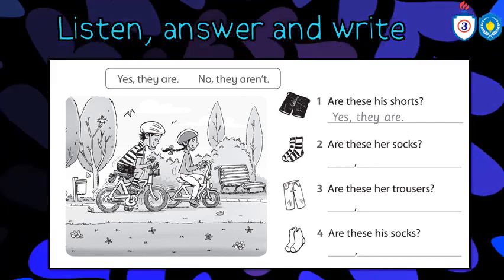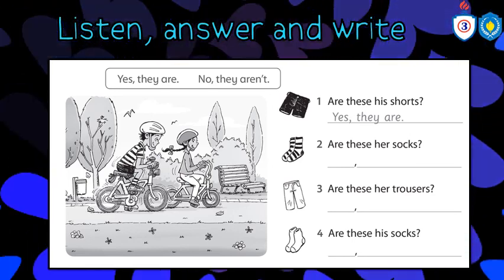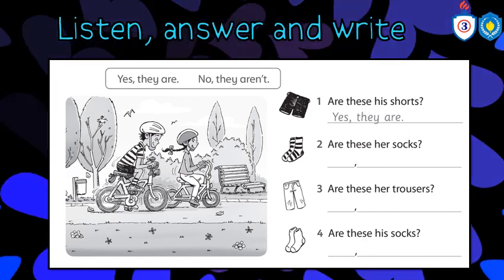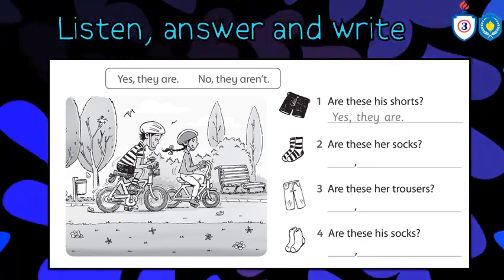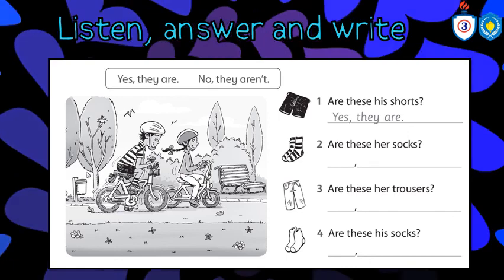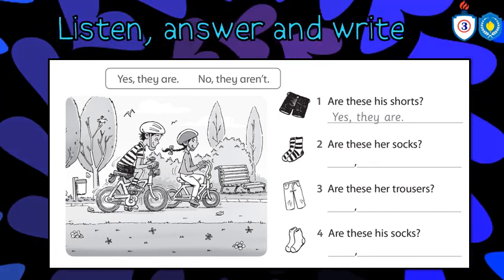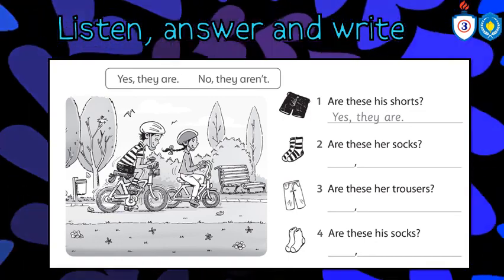Number three, are these her trousers? Well, they're white trousers and the girl is wearing white trousers. So, are these her trousers? Yes, they are. Number four, are these his socks? Well, his socks are black and white and these ones are just white. Are these his socks? No, they aren't.